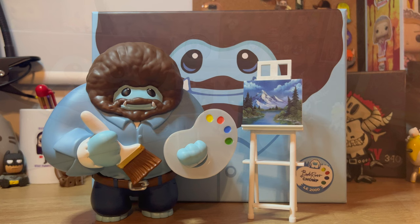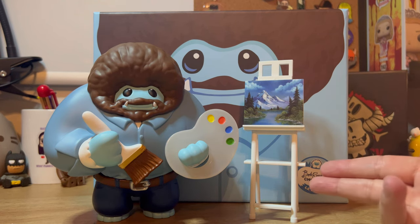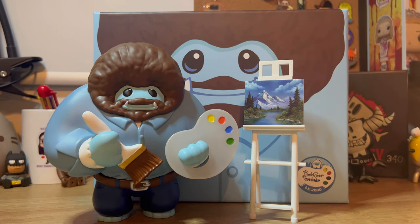All right. I'm going to tell you, Abominable Toys, they keep upping their game. I keep saying, this is my favorite Chomp. And then another Chomp, I'm like, this is my favorite Chomp. And they end up being all my favorite Chomps. But look at this one. It's just so cool. I love how they added the accessories. The painting looks just like one of his. It looks just like him, except he's a Chomp. And I love it. Oh my gosh, who was able to snag one of these?